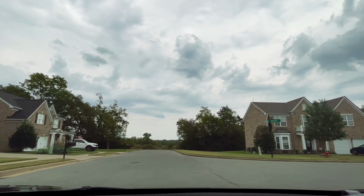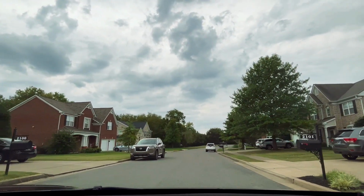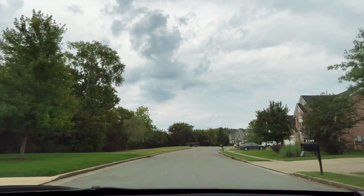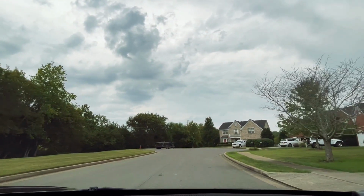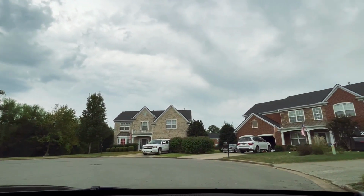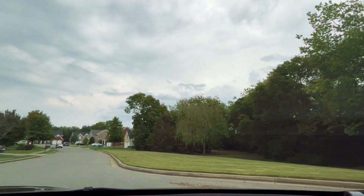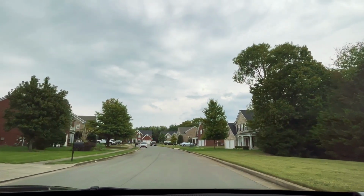Right, I'm gonna make a right here onto Bucolic Ct. I believe I pronounced that right. Again, we're still in the first phase of homes here, built by Pulte Homes. Not really sure what that trailer is doing there. But you can tell that the green space here is really well maintained.